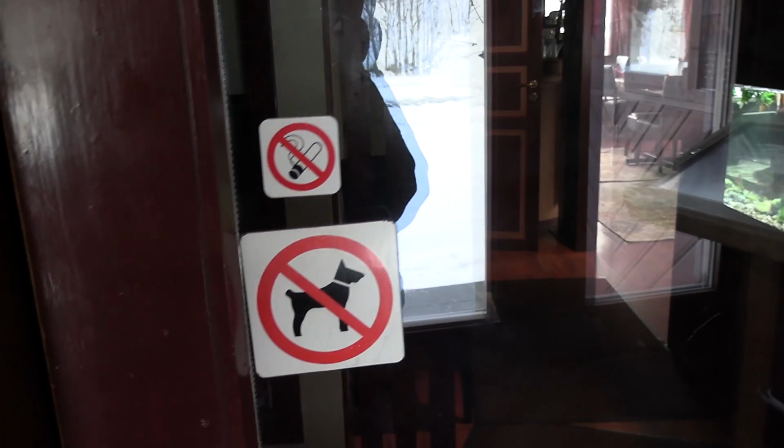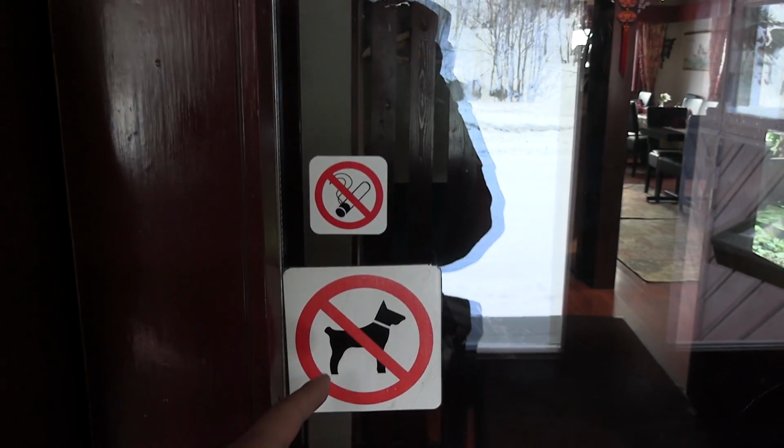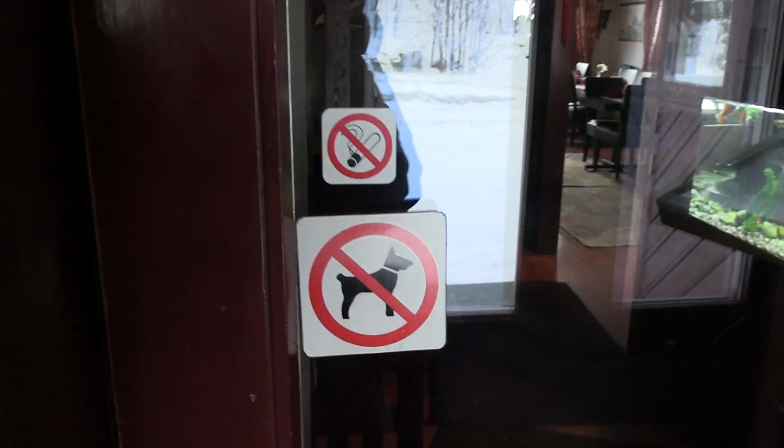Well, it seems to be open. Well, the irony. Chinese restaurant, you're not allowed to bring dog in there. Well, it's a bummer. They open at 2. It's 1:15 right now. So I'm not gonna wait 45 minutes. In 45 minutes, I'll be fully charged and on my way back again.